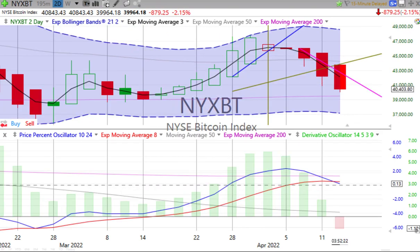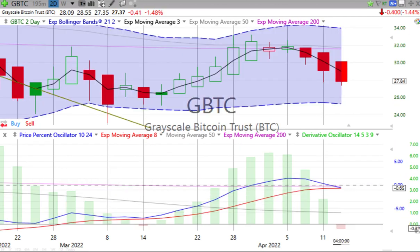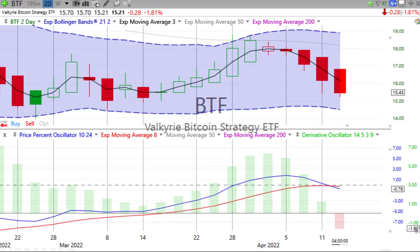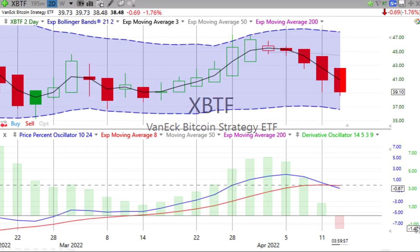When we look at Bitcoin, we can see Grayscale Bitcoin down 1.44%. We can see our Bitcoin futures down, and we'll just run through them, 1.69, 1.81, and our favorite XBTF 1.76. Why is it my favorite? It has the lowest fees. It's the one that I buy and sell.